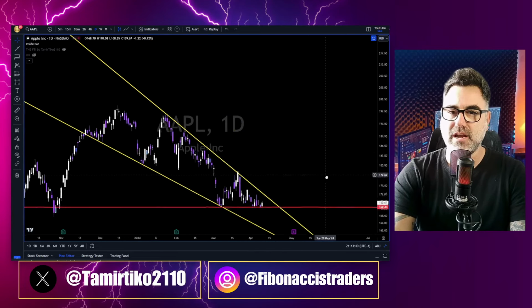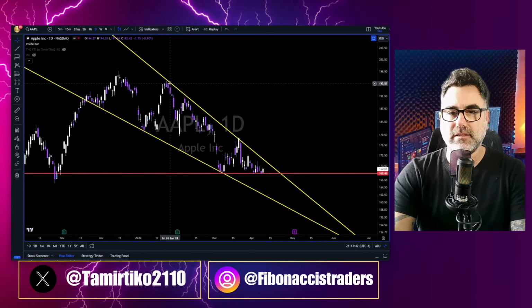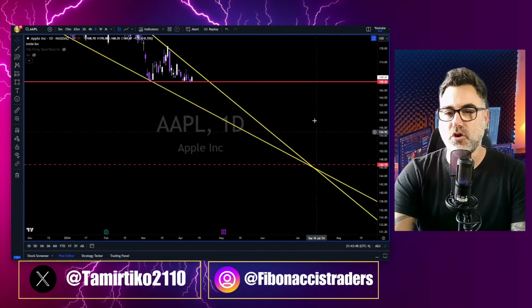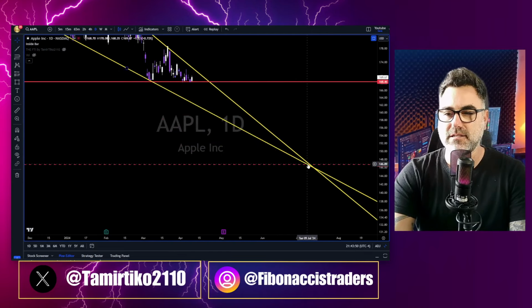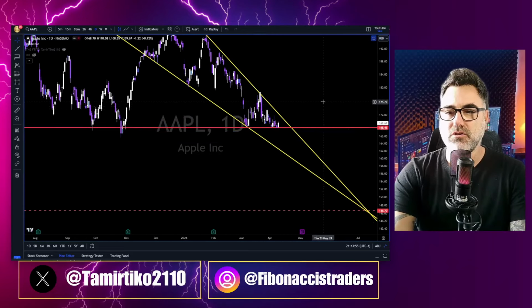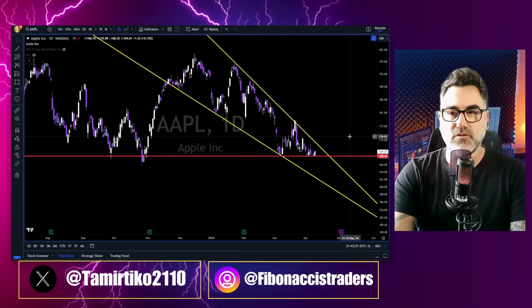Look at these two trend lines. We have the upper trend line that helps us to identify the lower highs. We have the lower trend line, which helps us to identify the lower lows, and the crossroads between these two trend lines is at the gap. Follow trend lines. They are your true roadmap for future price action.